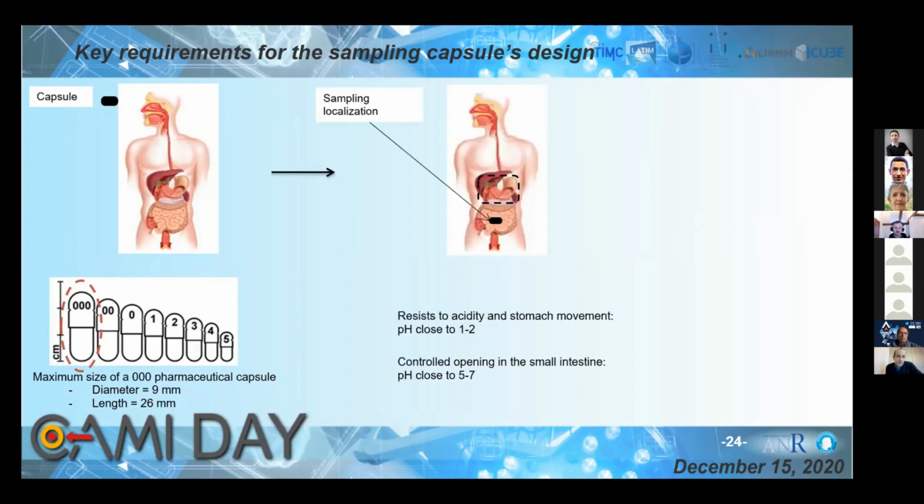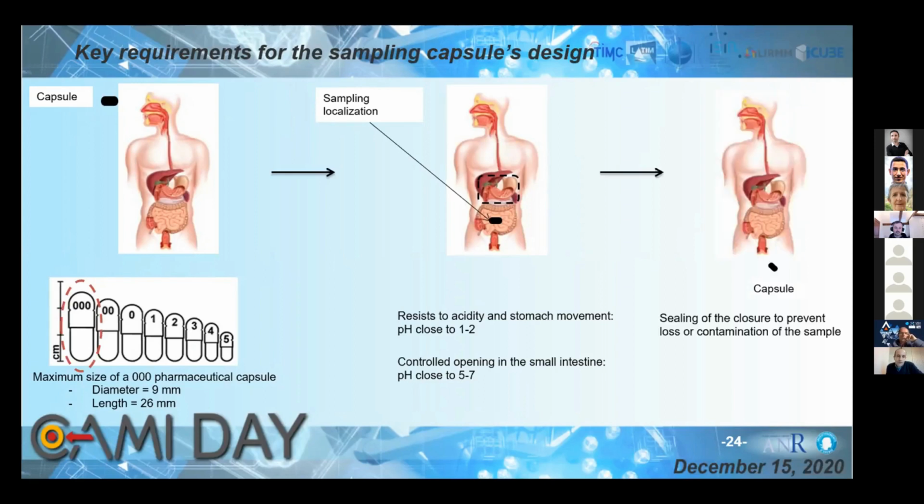So the goal here is to perform sampling also in the intestine, and to avoid this area around the stomach where the pH is close to 1 or 2, which is very, very low. And then after that, the capsule can go to the small intestine, where the pH goes up to 5 to 7, and here the capsule can perform the sampling, and after that the capsule is retrieved. So the scenario is the same as previously described.